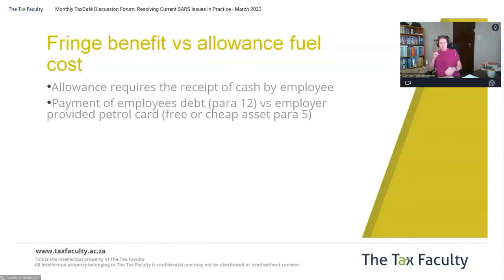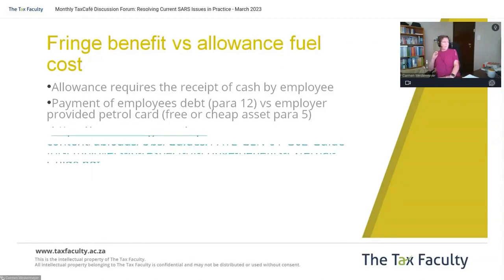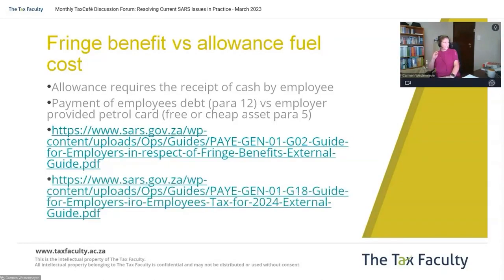Why is that distinction important? Because if it was an allowance, I would need to submit proof of the expenditure incurred in order for it not to be taxable, right? If it was a payment of the employee's debt, I've also given you 2 additional guides there that you can go and check some detail on.